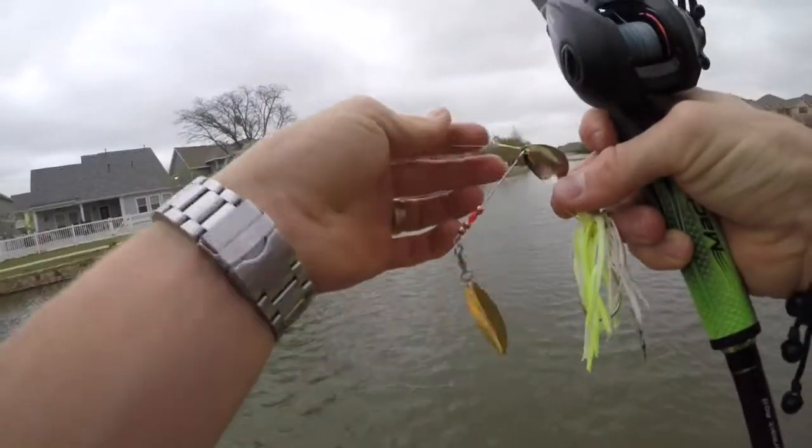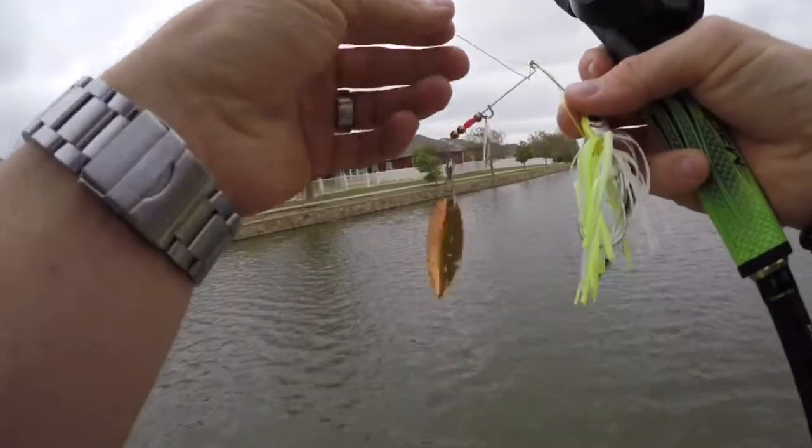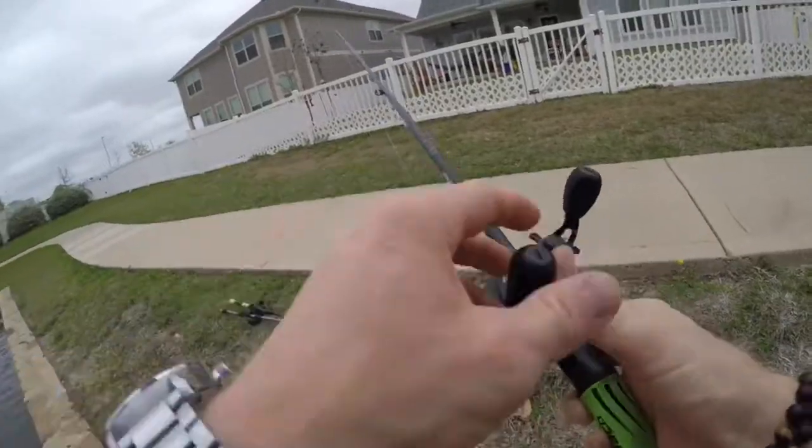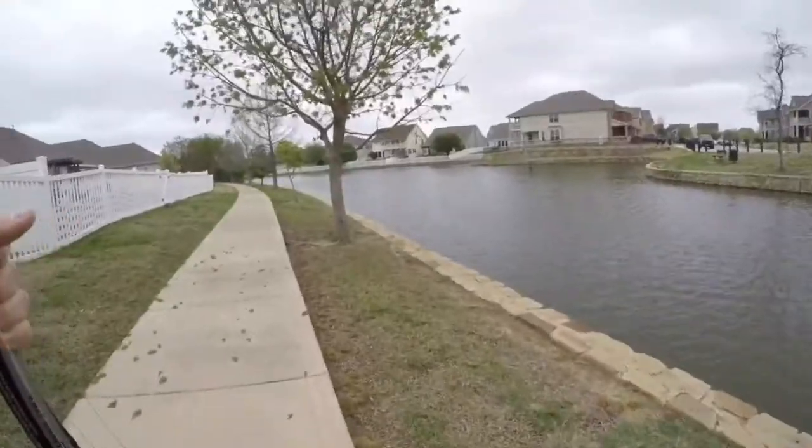No wonder they ain't going for it. We're all tangled over here. There we go. I'm thinking maybe just the chartreuse isn't the right color today. Let's go with black and blue.